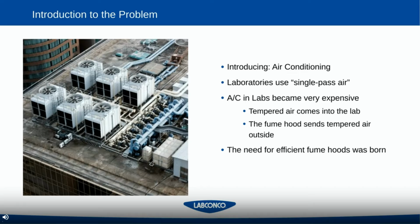And one of the concepts that comes with AC is that buildings then had to be closed. They had to be enclosed. So no more buildings with open windows or operating with open doors as they had done before. With these closed buildings, air then had to be supplied to the buildings, and that air was tempered.